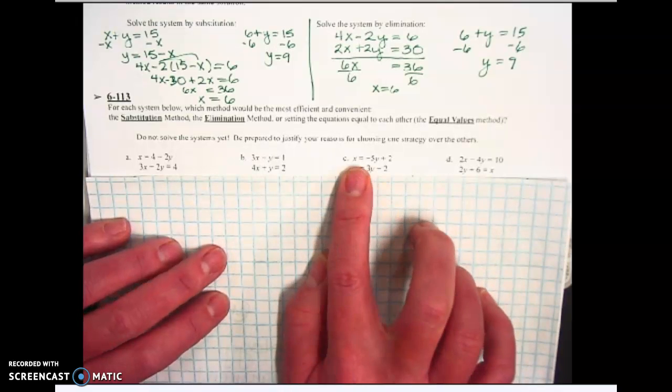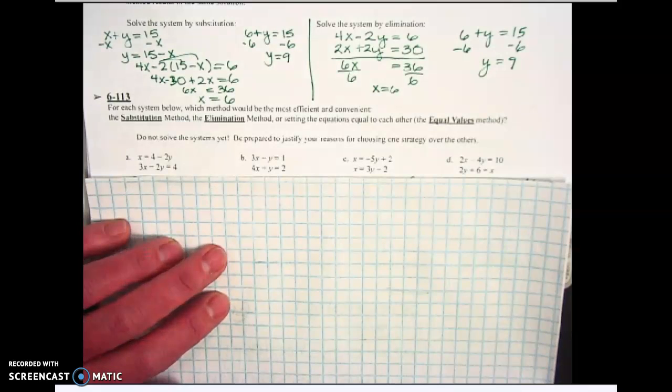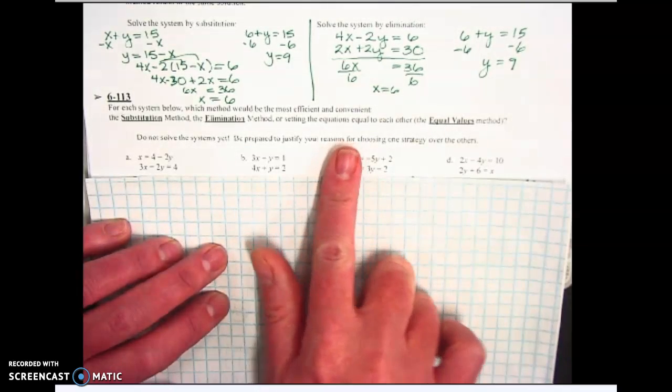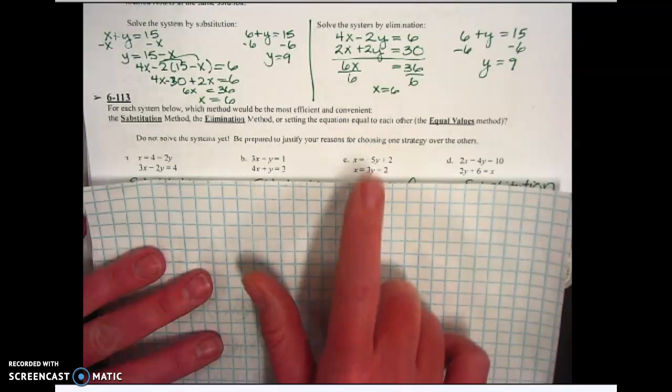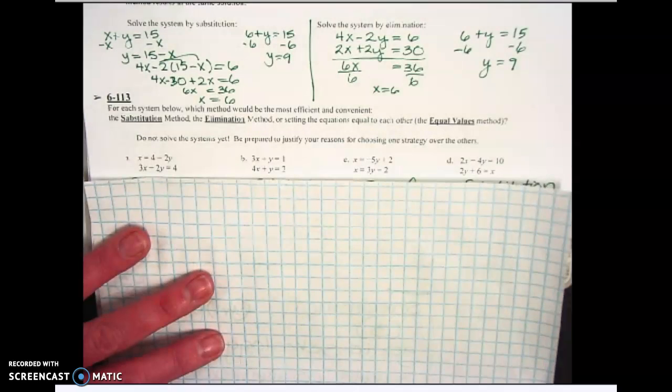Part C, we have x equals -5y plus 2 and x equals 3y minus 2. What do you think on that one? Yeah, substitution or the equal values method. See how they're both set equal to x? That means you can take those two expressions and set them equal to each other. So you're going to write equal values on that one. Equal values is technically substitution, but this program calls it equal values method.